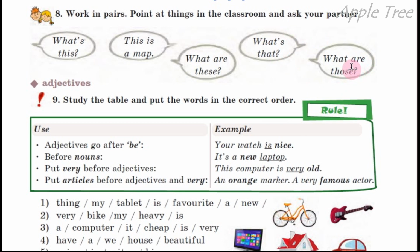У множині, так? Що то за речі? So, those are our classmates. То наші однокласники. Поставте питання з вказівними займенниками, як в однині, так і в множині. Приклад таких питань є. Якщо ви хочете дати відповідь, то ви так і починайте. These are і відповідь. That is і відповідь в однині щось. Those are і відповідь у множині, і предмети знаходяться на відстані від нас. Great.